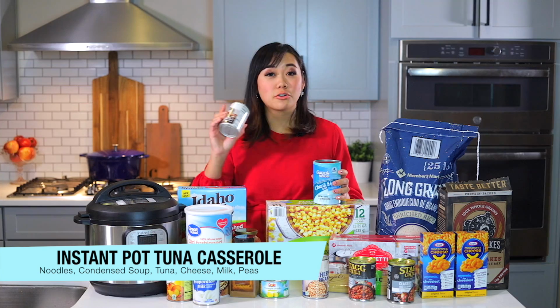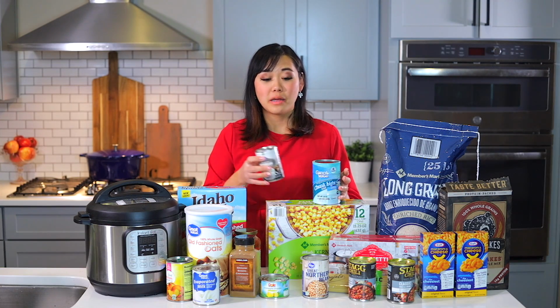You can add in some cream of mushroom or cream of chicken soup, some cheese, cream, evaporated milk, whatever you have to make it creamy, and then just mix it up, add some cheese and seasonings, and you've got a really simple and easy casserole.